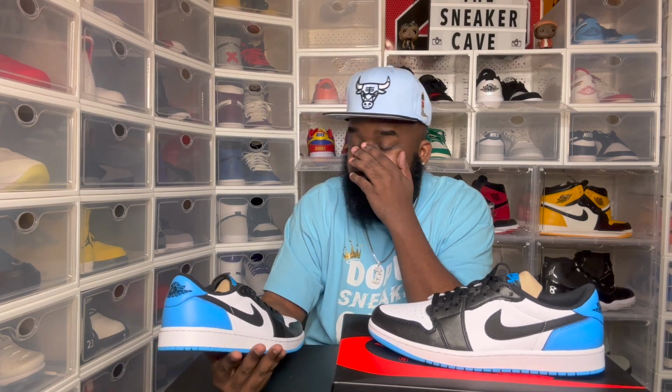But yeah, man, what y'all think about the Jordan 1 Low UNC's? This is one of the best Jordan 1 Lowe's of the year, man. I mean, besides obviously Travis Scott, you know what I'm saying? You can't compare it to that because it's a totally different league. As far as the regular OG, as you want to call them, these are dope, man. I'm giving these a Sneaker Cave 9.8 out of 10 because these are dope, man.